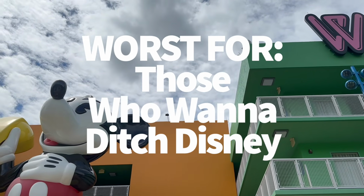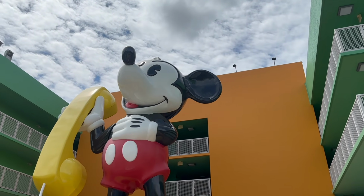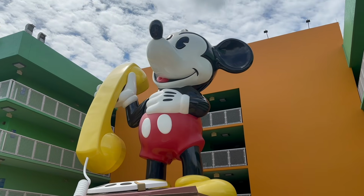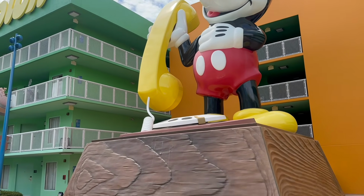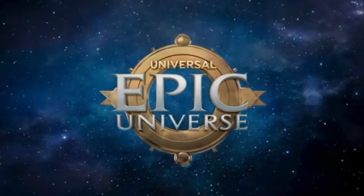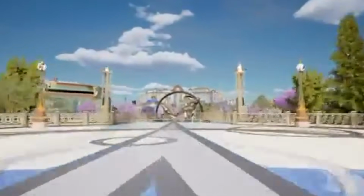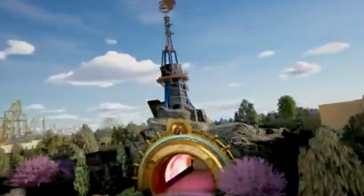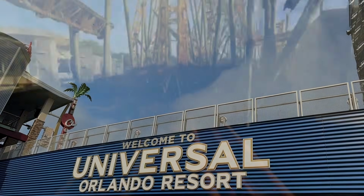Now, which are the hotels that are the worst for those who want to ditch Disney? Could it be possible that the worst Disney hotel for you to stay in is all of them? Maybe. It depends on where your priorities lie in 2025. So next year, Universal Orlando is going to be opening their 3rd park gate, Epic Universe. It's opening in May. So your theme park allegiances might start to waver, or maybe you'll just take a step out to check that out.